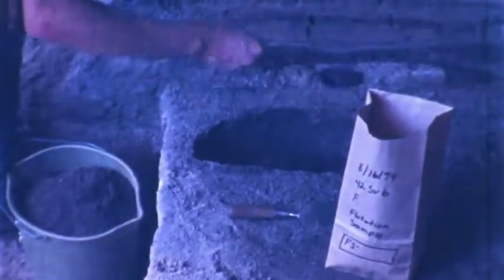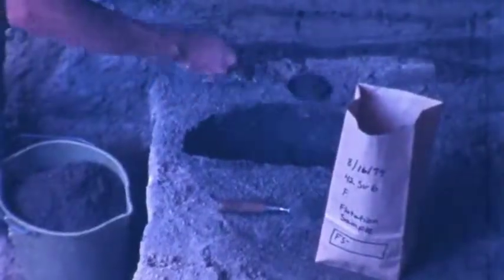Bulk samples of the fill were also collected to later be analyzed in the laboratory. The fill contains plant remains which are valuable clues to past climates and to the uses of various plants by those who occupied the shelter.